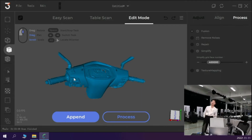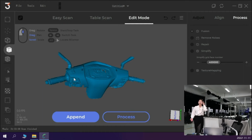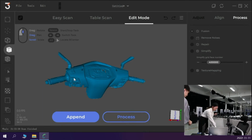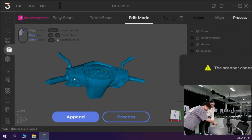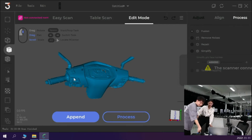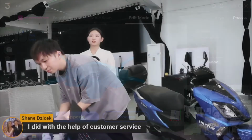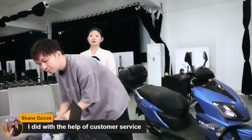Yes, so now shall we continue? So first let's go back to our seat. Okay. So let's put the scanner back to its place, and back to our screen. Oh, it's lagging here.